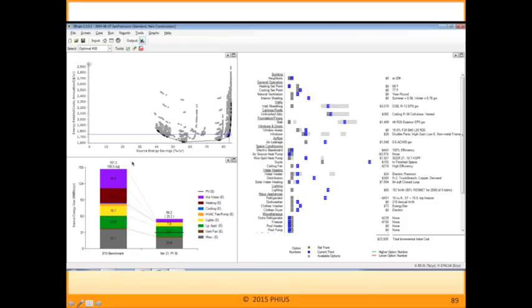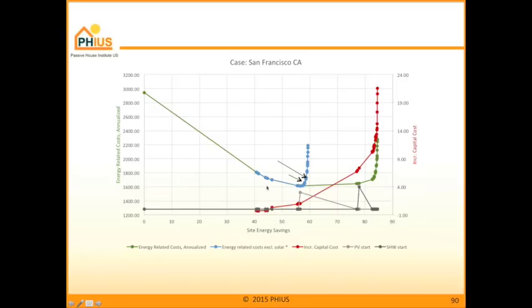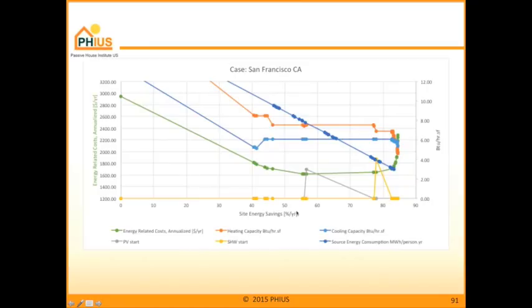If you look at San Francisco, it's a heating dominated climate, but a milder one than Chicago, so there's not as much space heating savings to be had. And I think PV works better. I think this big jump here was the PV going in. This one was the solar hot water going in. This one over here was probably the heat pump water heater going in. For some place like San Francisco, I would probably pick either here or here as the point, a little bit beyond the cost minimum.